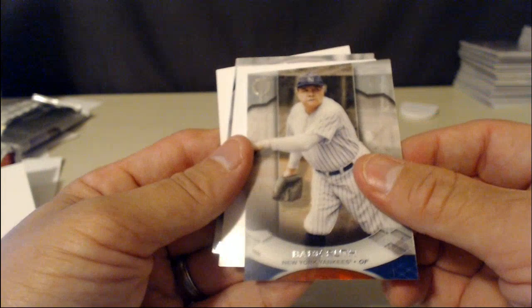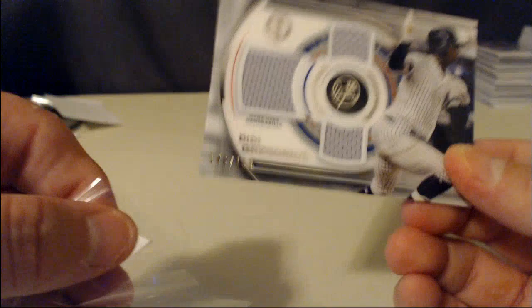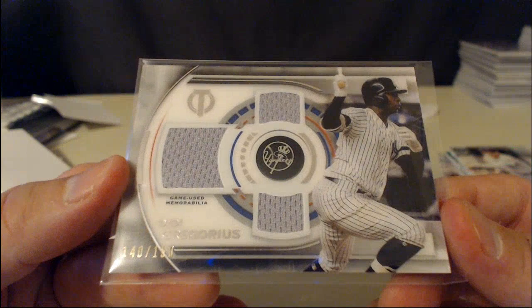Sandy Koufax, Babe Ruth, and the final hit is going to the Yankees. Didi Gregorius, New York Yankees, numbered to 150. That would be Frank F. Didi Gregorius.